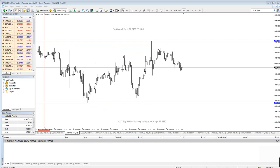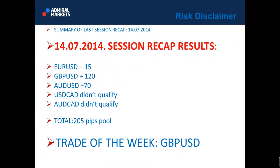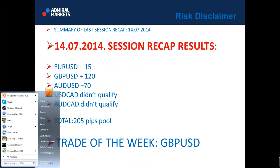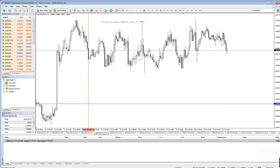So great setup also in Aussie. And then we had dollar CAD and AUD CAD, which didn't qualify. It was a buy around this level, but this was the time of our webinar. The price never pulled back down to our entry zone. And AUD CAD, same thing. Unfortunately, the price never pulled back to where my entry zone was.